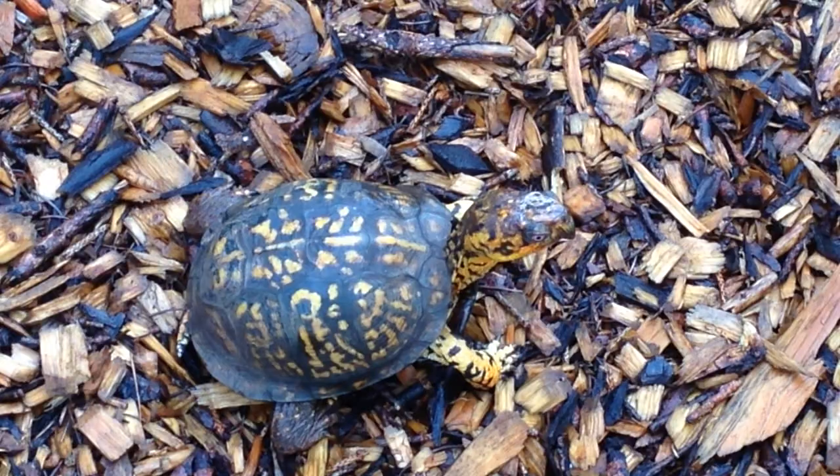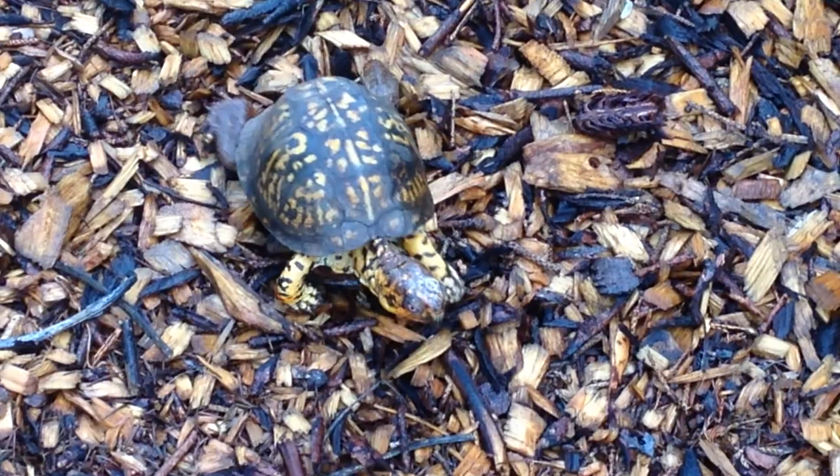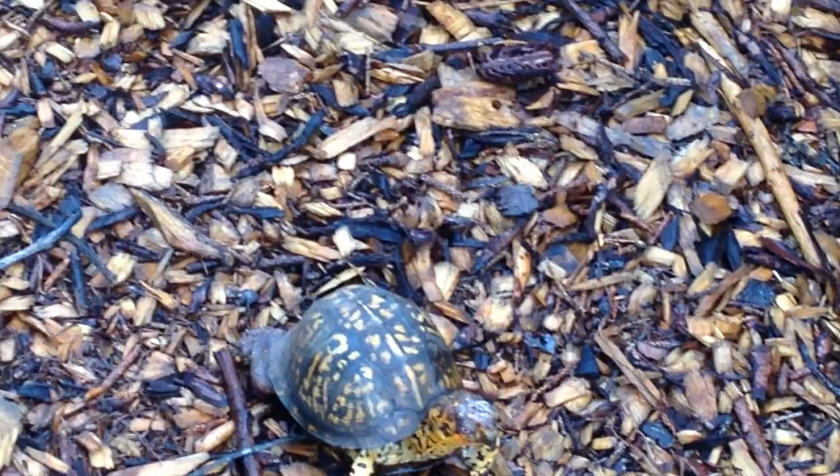The only problem is with turtles, sometimes they're not interested in moving around. You put them outside and give them the option of walking around, and they sit in one spot. So it can be a tedious walk with a turtle.